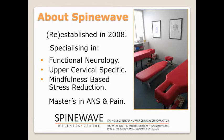Organs, glands, blood vessels, hormones, immune system, temperature, how your pupils dilate or constrict, or how your blood vessels constrict or dilate, and all these things are controlled beneath your conscious level of awareness, and it's done automatically by your nervous system. That's another term we use for the autonomic nervous system, the automatic nervous system.